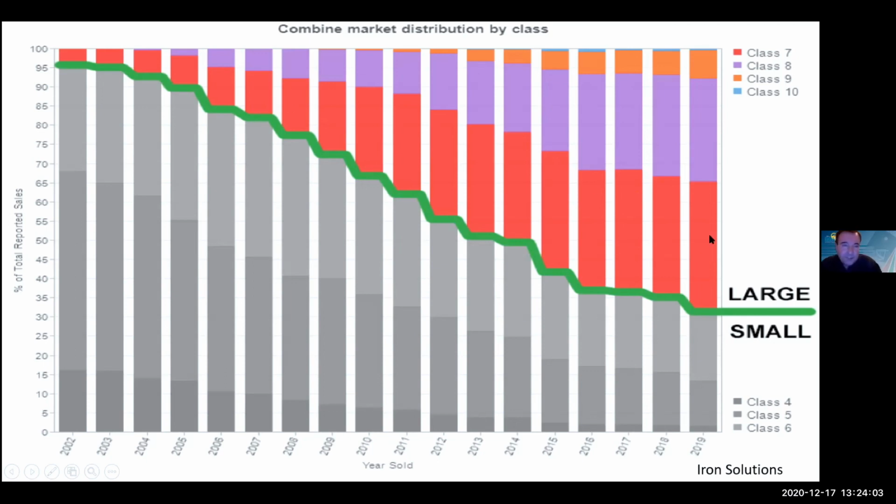Now, are we going to do business differently to manage that? Sure. Have we changed in 15 years? Have we changed the way we're doing business because the classes have gotten so big? Sure, we have. So I'm not saying that we're going to do it exactly the same when we start selling class 9s and 10s as our number one machines, but we're going to do business differently, and this is going to grow. It's just continually going to grow.